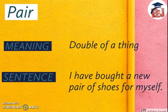PAIR, pair means double of a thing. I have bought a new pair of shoes for myself. That means shoes are always double because we have got two legs. So when we have to buy something which has got two or double things, we always say a pair of socks, a pair of trousers, a pair of shoes. These are the phrases we use for these things.